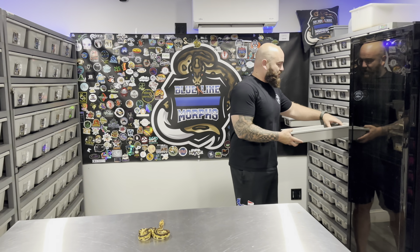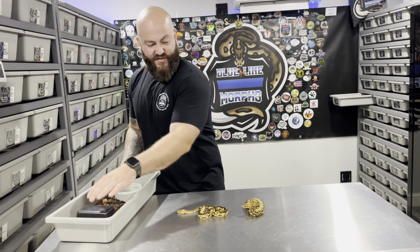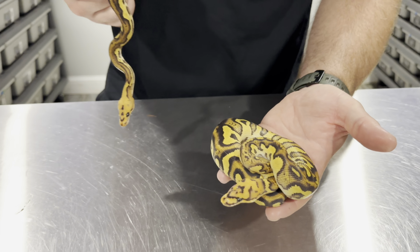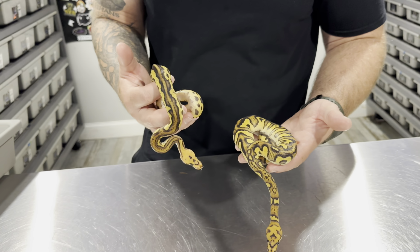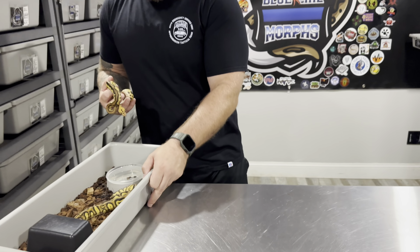You know why? This is the one I think I'm holding back, but I can't really decide. And that's the honest truth. I like them both. This guy's high OD yellow belly stranger clown. Maybe fire in there too, but I don't know. What do you guys think? Which one do you guys like more? Sick looking animals, right? But overall, guys, solid clutch.